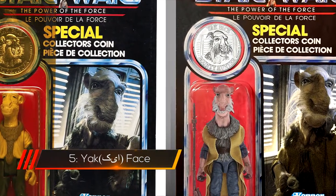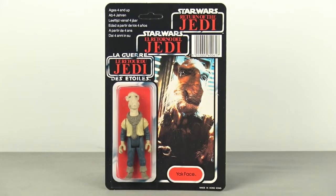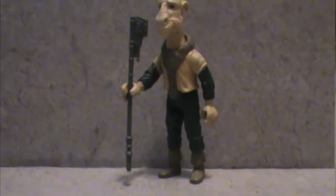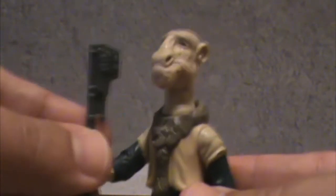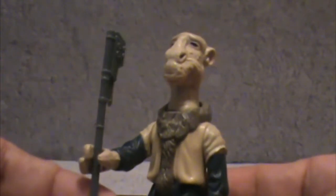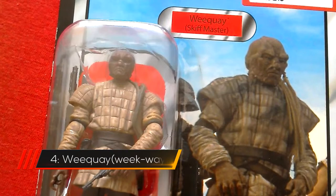Number 5. Yak Face. Like Stormtrooper Luke, the Yak Face action figure is exceedingly rare and valuable due simply to the timing of its release. This minor character was part of the Power of the Force line, which was cancelled due to poor sales before Yak Face could see the light of day in the US. Instead, Kenner sent him to Europe, where Return of the Jedi had only recently been released, and Star Wars momentum was still in full swing. Since poor Yak Face never hit store shelves stateside, a carded version of the toy in mint condition will cost you a cool $1,900.